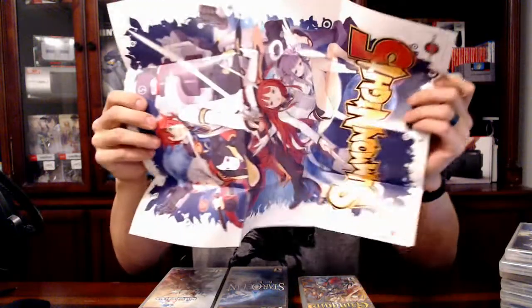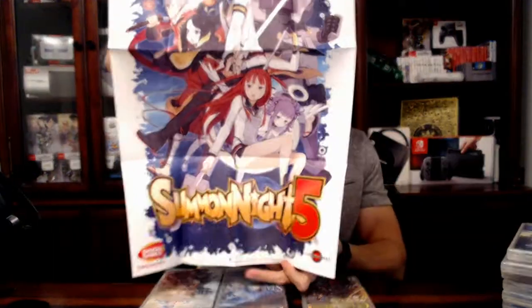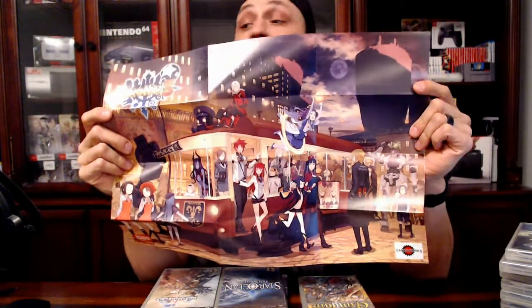And this one's really cool because it actually comes with not just a manual, but it comes with this sweet double-sided mint condition Summon Night 5 poster. Let me see if I can open this up for everybody. So we got one side over here, right? Pretty sweet poster. And then we got, on the other side, a landscape version of pretty much every character in the game. So that's in mint condition. I was really excited when I saw that one actually came with the poster.